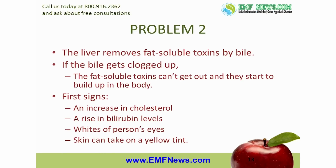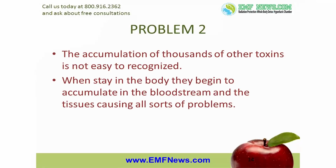If they get to be bad enough, you can see the whites of a person's eyes, and sometimes their skin, take on a yellow tint. The technical term for this is jaundice. While an increase in cholesterol and bilirubin levels in the body is easy to recognize, the accumulation of other toxins is not. Literally thousands of toxins and chemicals are processed by the liver for removal through the bile each day. When gallstones and biliary sludge prevent these toxins from leaving the body, they begin to accumulate in the bloodstream and the tissues, causing all sorts of problems. Dissolving gallstones and biliary sludge is an often overlooked but vitally important part of any detoxification program.